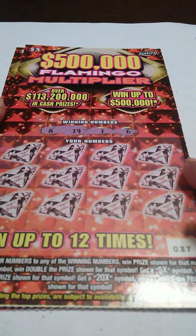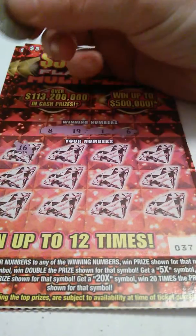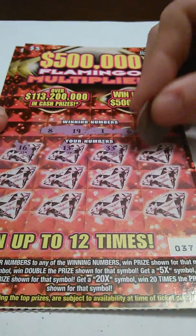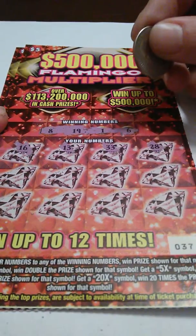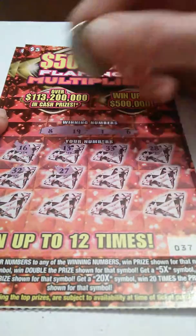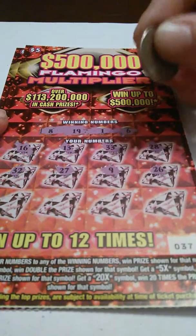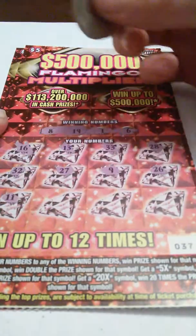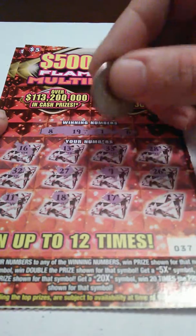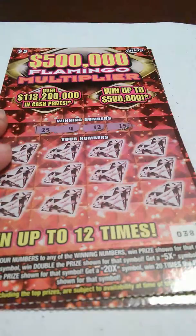Ticket 37, we're looking for 8, 19, 1, and 6. 16, 13, 33, 28, 32, 27, 9, 26, 11, 18, 17, and 4. Nothing on that one.